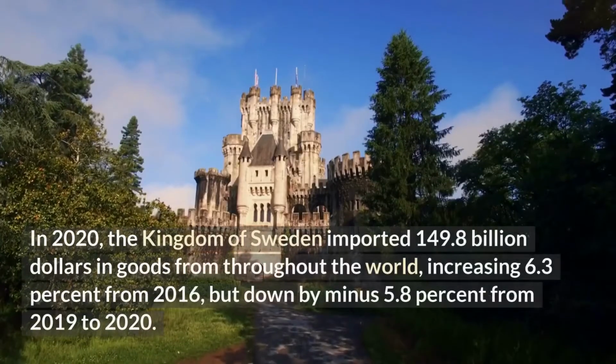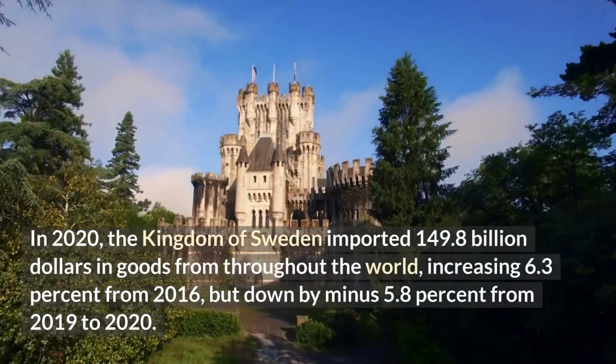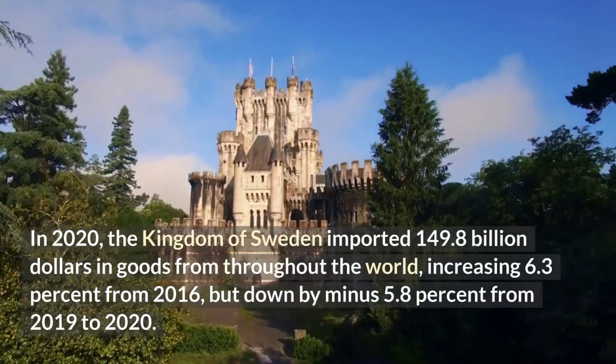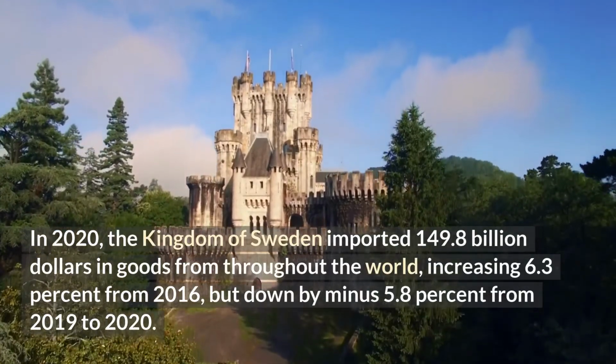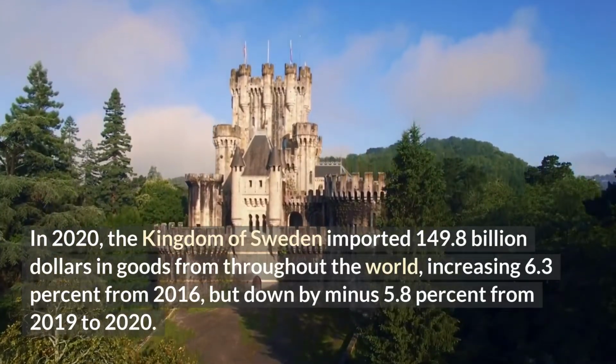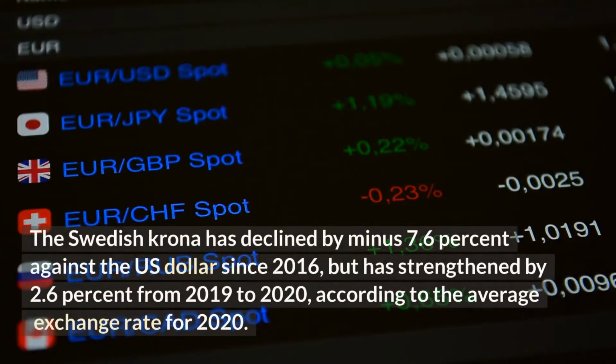In 2020, the Kingdom of Sweden imported $149.8 billion in goods from throughout the world, increasing 6.3% from 2016, but down by -5.8% from 2019 to 2020. The Swedish krona has declined by -7.6% against the US dollar since 2016, but has strengthened by 2.6% from 2019 to 2020, according to the average exchange rate for 2020.